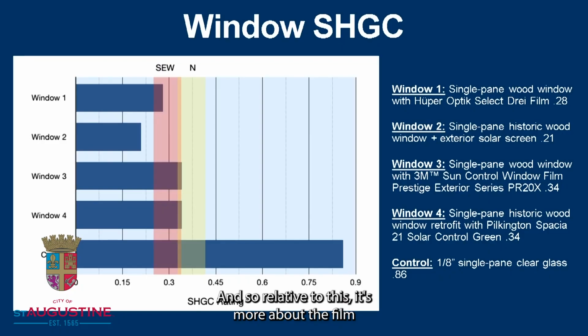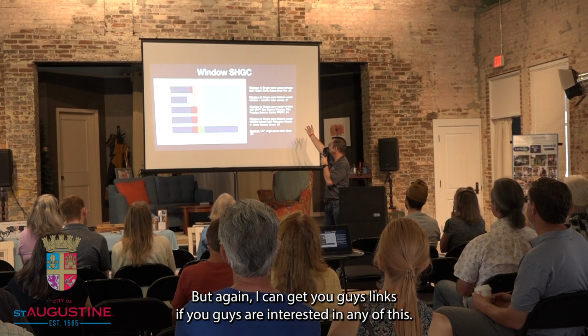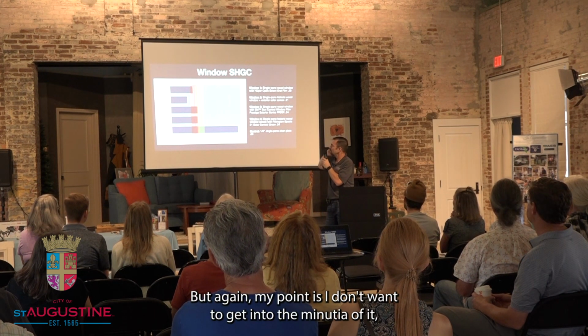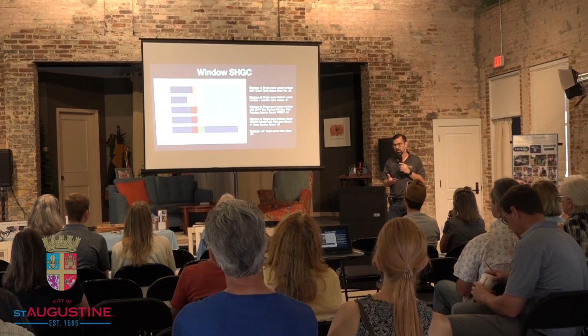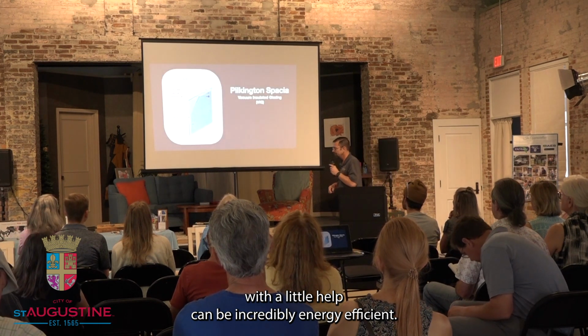And so relative to this, it's more about the films that you can put on your windows, as well as there's a solar screen, which I don't have a copy of, but again, I can get you guys links if you guys are interested in any of this. But again, my point is, I don't want to necessarily get into the minutia of it, but the point is that any historic wood window, with a little help, can be incredibly energy efficient.